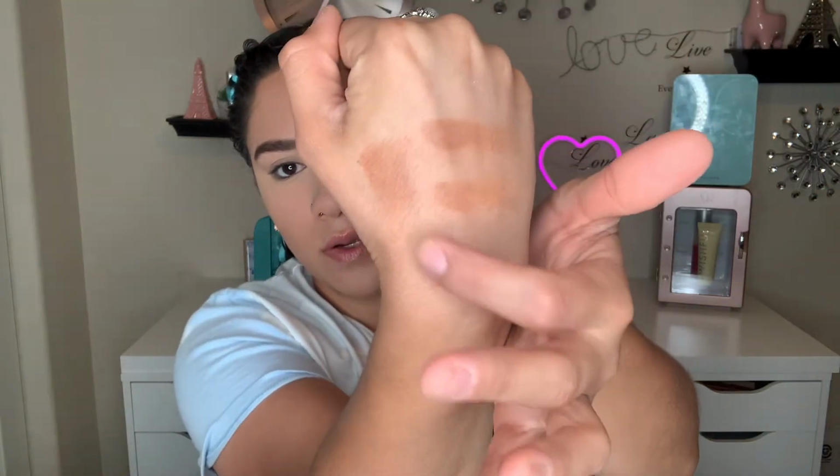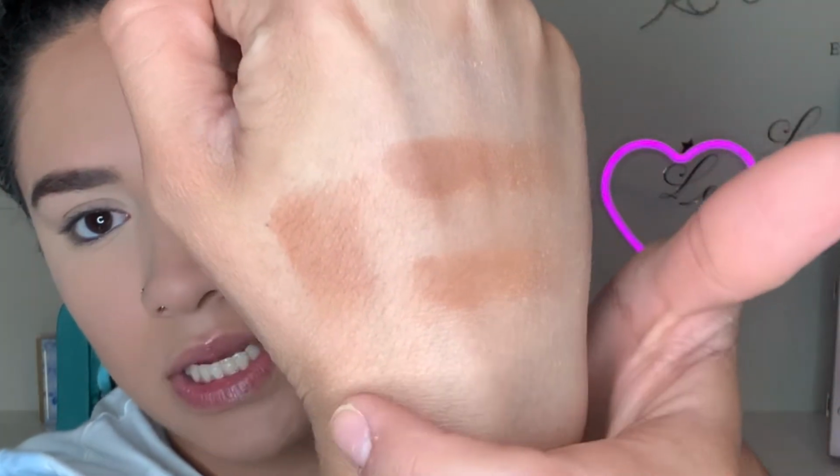So then when I swatched it again, if you keep on trying to blend it, so this is the Avani one, and this is the Juvia's Place. If you continue to blend it out, I feel like it goes muddy. I don't know if that's just me.